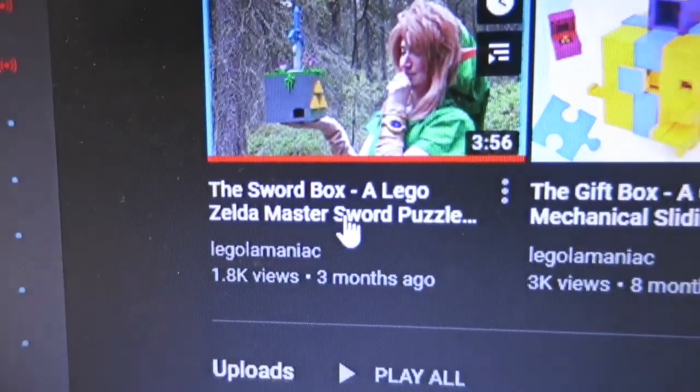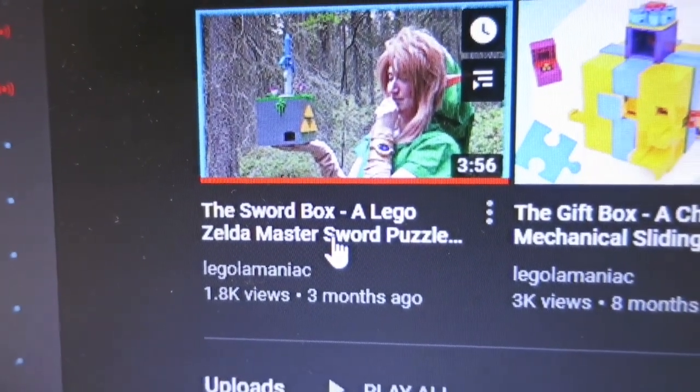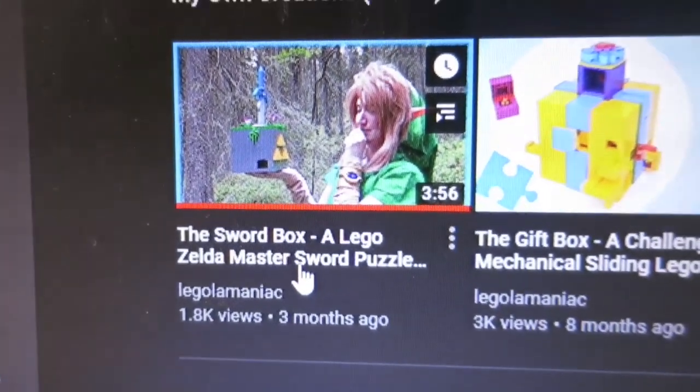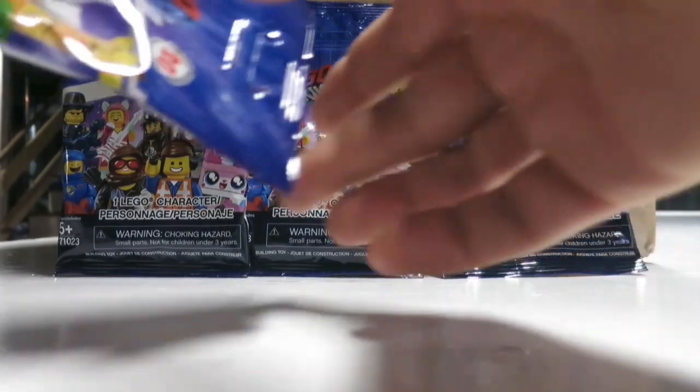So, I would recommend you check it out. The Sword Box, a Lego Zelda Master Sword puzzle. It's amazing. I was just checking some of these to make sure.